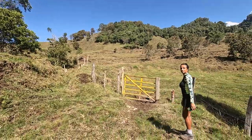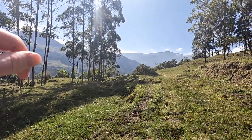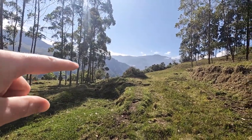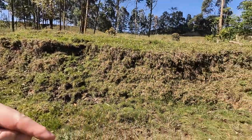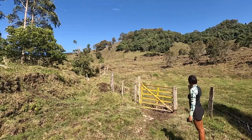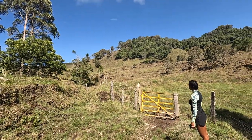So we're just getting to our next stop now, this yellow gate here, and there's no proper way to get to this part apart from once you get to the gate, keep to your right and then keep coming down here. Then you'll see the yellow gate, and as far as we know, you walk all the way up to the top and there should be a house up there.